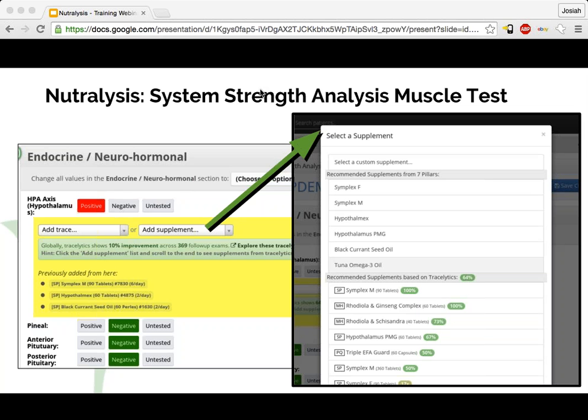And that's available under the heading Tracealytics. You can see that on the right-hand side of the screen, about a third of the way down. And those are the recommended supplements for the HPA axis for Tracealytics. And this is the way that we did the SSA muscle test for Joe.